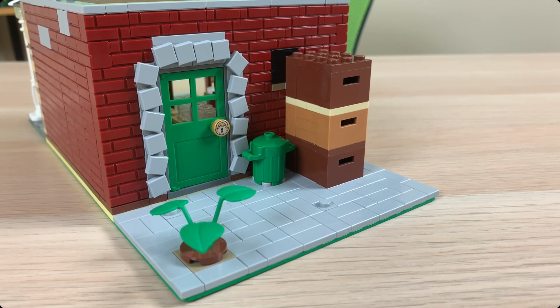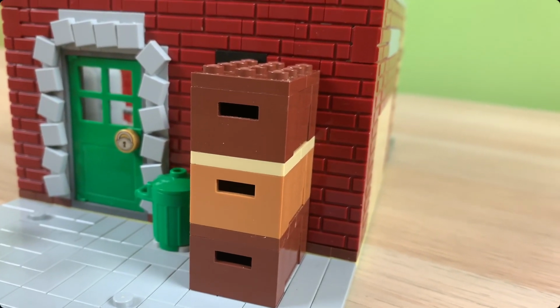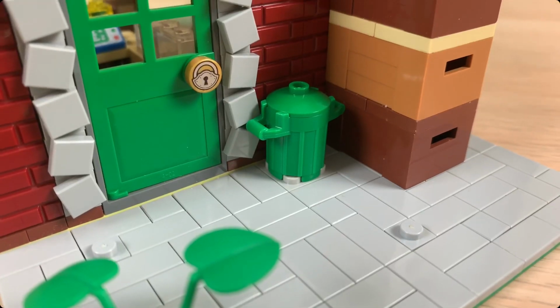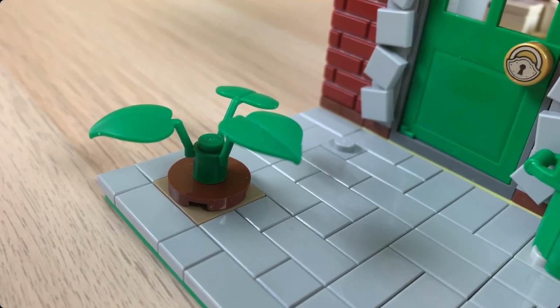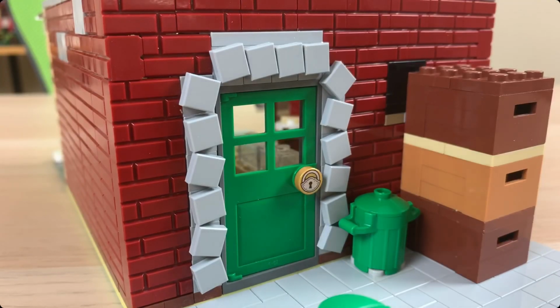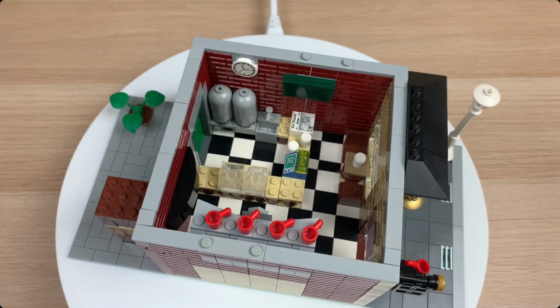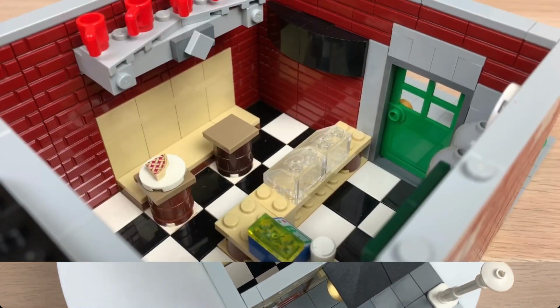Moving towards the alley, because of the light stone gray tiling, the alley has a more finished look than other modulars. And in the alley, we also have a few crates that probably hold things like coffee beans or pastries for the coffee shop. We also have a plant that seems to be growing through the concrete for a pretty good while. And we also have a stone border around the back door, which is my favorite part of the mock because of its organic shape.